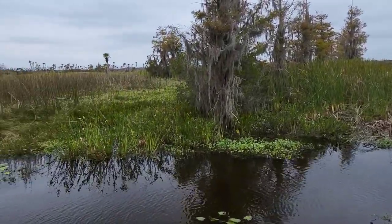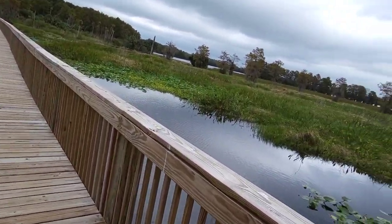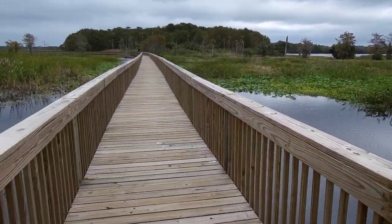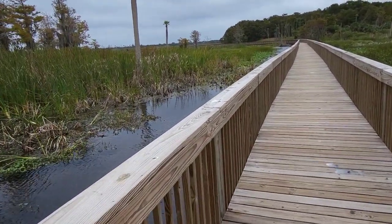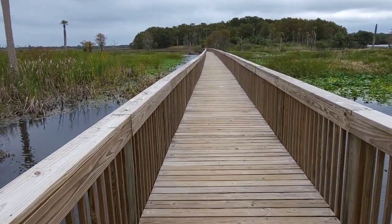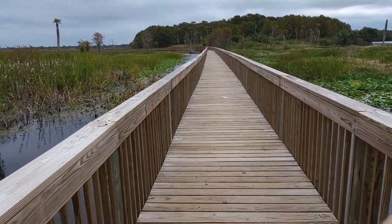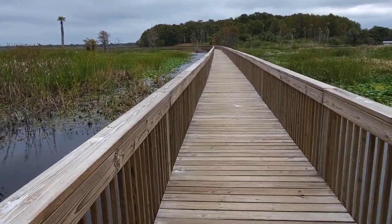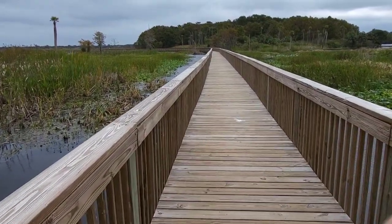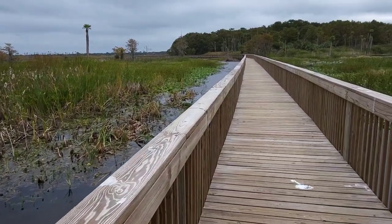Here's the wetlands off to the left. Just a quick update. I have yet to see an alligator. And I hope that does not change. But if it does, you will see it here. And that's all I'm gonna say.